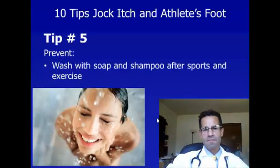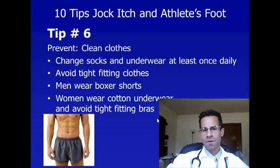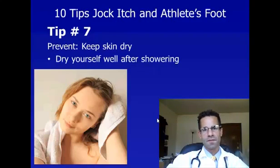Tip number 5, yet again another tip to prevent jock itch and athlete's foot, is to wash with soap and shampoo after sports and exercise. Tip number 6 to prevent jock itch is wear clean clothes. Change your socks and underwear at least once a day and avoid tight-fitting clothing that can trap sweat. Men should wear boxer shorts, and women should wear cotton underwear and avoid tight-fitting bras.